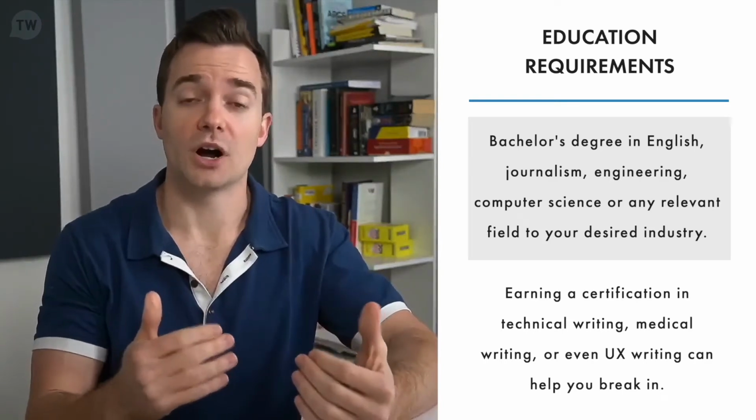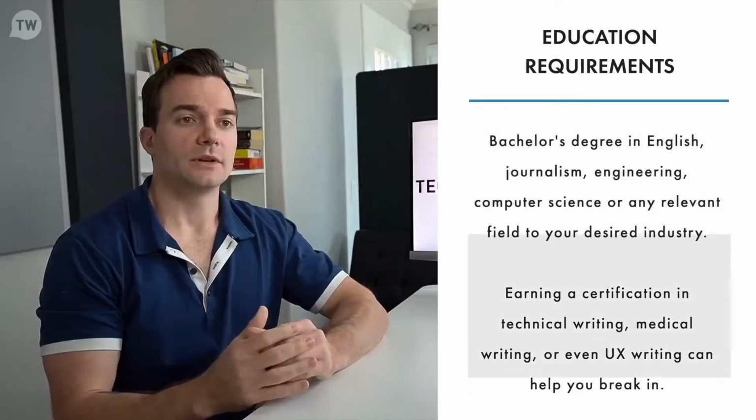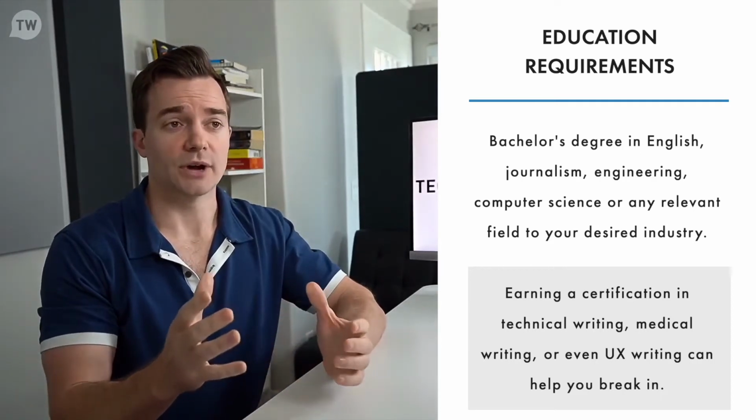However, more and more job seekers are opting away from the four-year college journey to work on a portfolio and certifications instead, which can land you the same job in less than a quarter of the time without any of the debt. Next, we have technical writing certifications, as we mentioned, as a great alternative to a degree. And there are many online academies that offer professional grade certifications in technical writing, like Technical Writer HQ. Earning a certification in technical writing, medical writing, or even UX writing can give you the knowledge and branding you need to take your first steps into the world of tech writing.